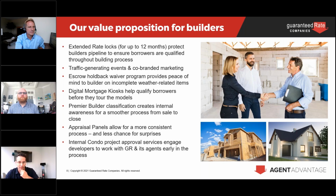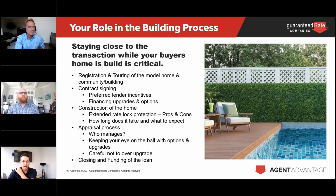So I'm going to kind of keep going here. Kurt had mentioned it kind of early on. There was your role in the building process. So staying close to the transaction while your buyer's home is built, I should say built, sorry, is critical. Right now, again, as I mentioned, the climate's changed a little bit, right? So you want to make sure you are doing your best.